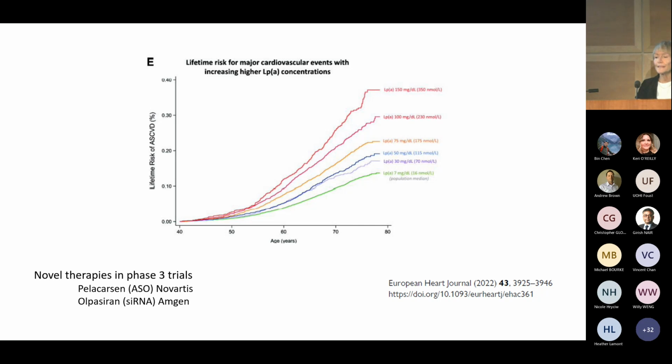So what do we do with it? It's really a way to assess risk. Now, in terms of whether we can lower LPA to reduce the risk of cardiovascular disease, we have 2 phase 3 trials underway. And these are both molecular therapies.